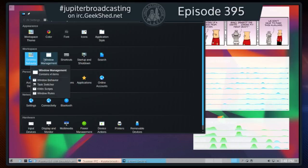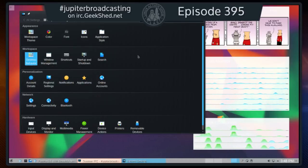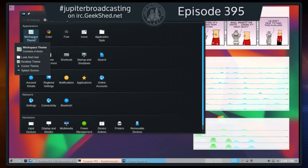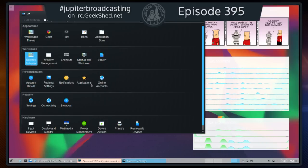In fact, one of the things with the Breeze theme, when you change to it, is the menu down here, and I've seen a lot of people online complaining about this, it's really obnoxious. I don't know what they were thinking. It's atrociously bad. So one of the things I try to do after I've made that change is go in and change the color scheme.